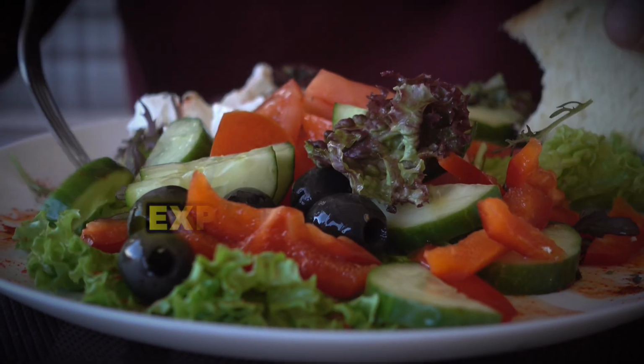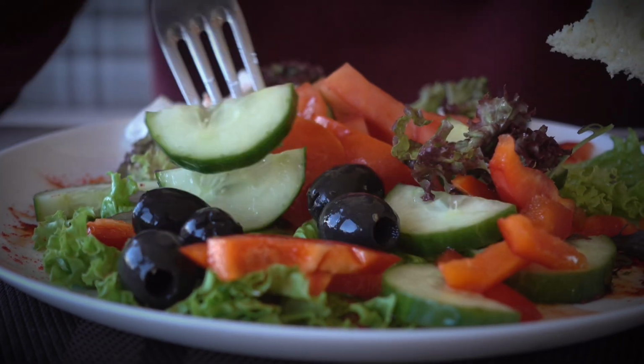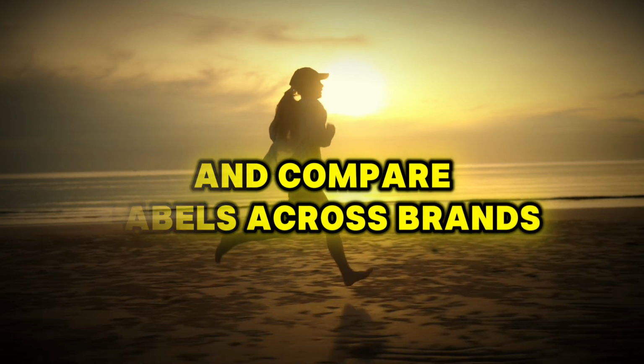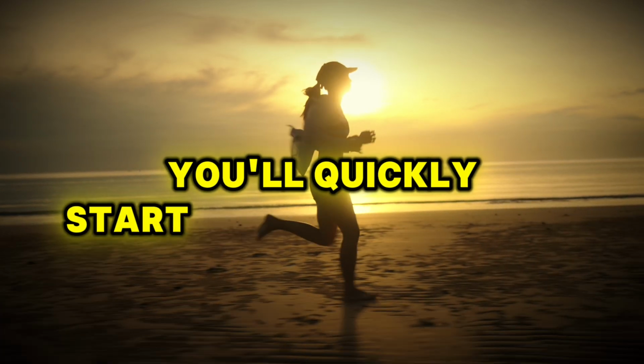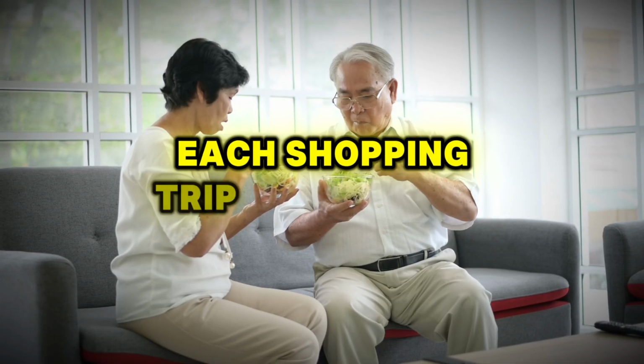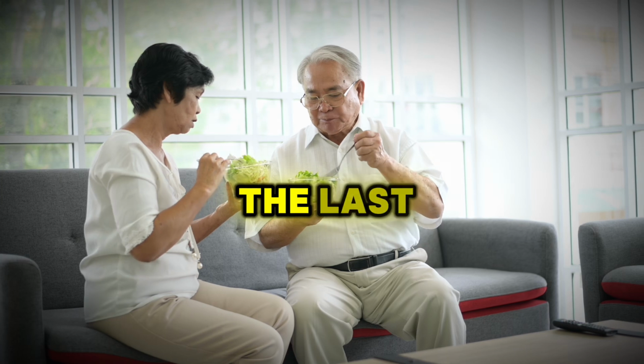You don't need to become a nutrition expert overnight. Start with one food category, maybe breakfast cereals or salad dressings, and compare labels across brands. You'll quickly start noticing patterns and identifying better options. Each shopping trip becomes an opportunity to make slightly better choices than the last.